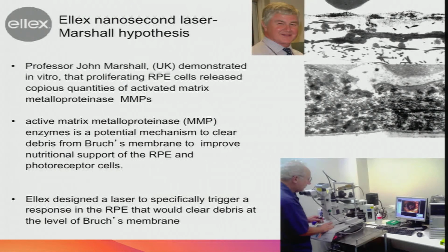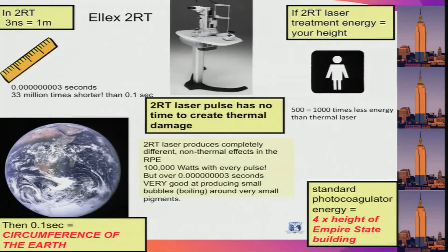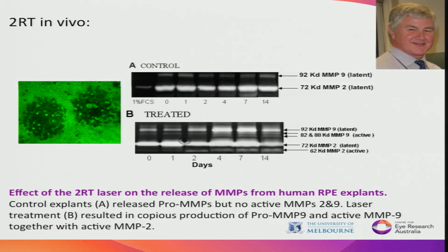Based on what I've told you about the changes that one can pick up before GA develops, when drusen are there, the nanosecond laser is a laser that acts so quickly that it doesn't create any thermal damage. It's so short that it doesn't create a burn, but it certainly increases the number of MMPs, which are what's needed to remove this waste material that drusen are all about.